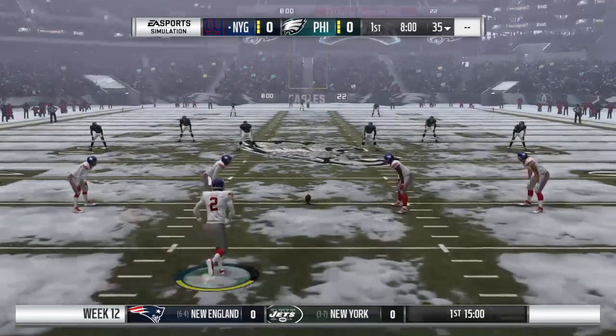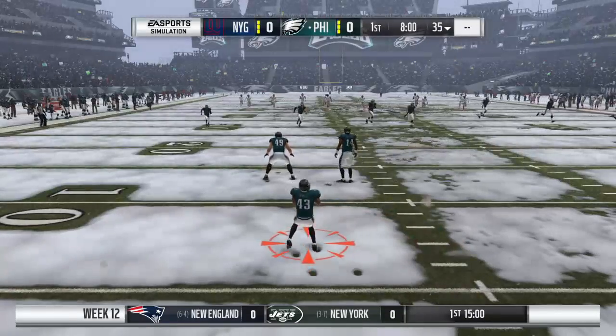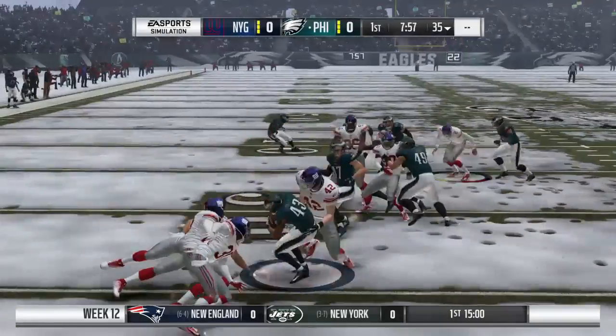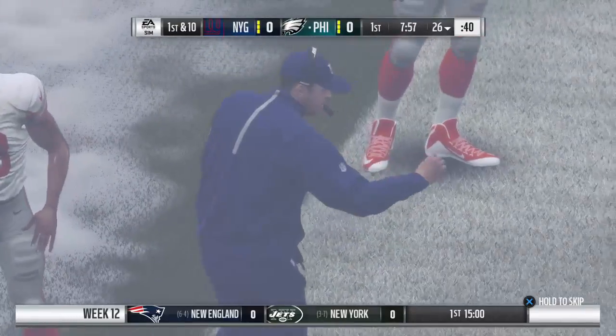The final playoff push is upon us. It's Week 12 of the NFL season, and we're underway on EA Sports. This one taken from the 7. And he'll get it up to about the 26-yard line, just across the 25.